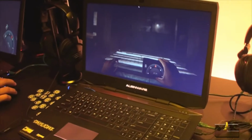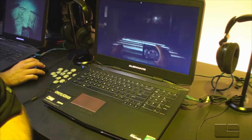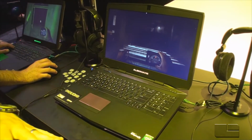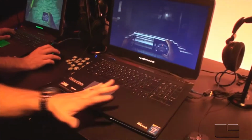What GPU is powering this? So an NVIDIA GeForce GTX 780M. So the fastest mobile graphics you can get, we have it inside the system. We also have other options. We also offer 760 and 750 as well on the system.